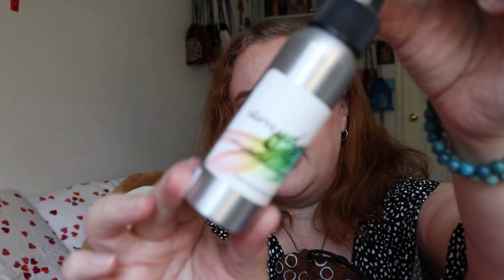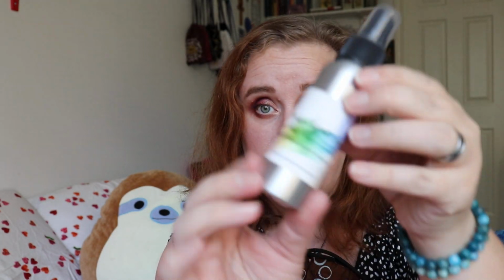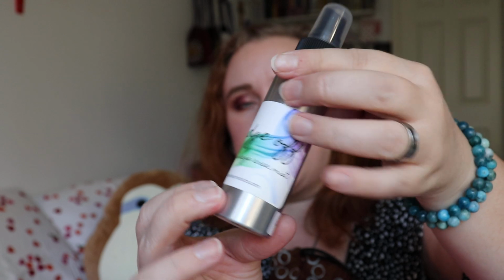Also in here I have my Smudge Off spray. Smudge Off is a spray that is made by one of my local friends here, Michelle. Her company name is EO Chakra Products, and she is on Etsy as EO Chakra Products, and also on her website at eochakraproducts.com. This mist is really, really lovely. I don't want to burn incense at the shop, but this smells so good. So it's got sage in it.